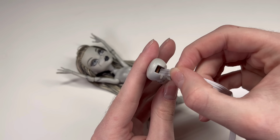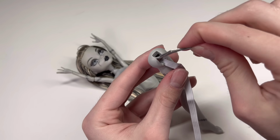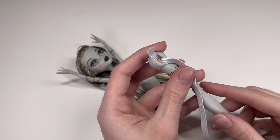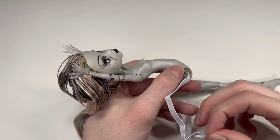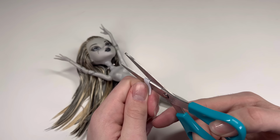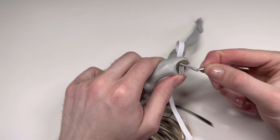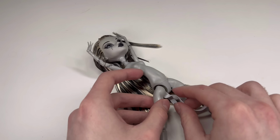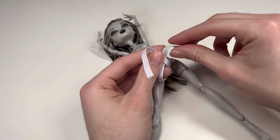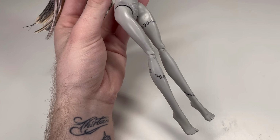So to start off, you're going to grab your first leg and weave the little elastic through. You're going to need those tweezers to be able to grab it because otherwise you're not going to be able to get it that well. I am then going to take the elastic that I just pulled through and push it through the torso. Then I'm going to cut the elastic that's still attached to the main elastic cord. Then I'm going to feed that through the torso as well. I already went ahead and put the other string through the other leg, but now all we have to do is tie these little elastic strings together as tight as possible and then cut off the excess. But now Frankie has her legs back.